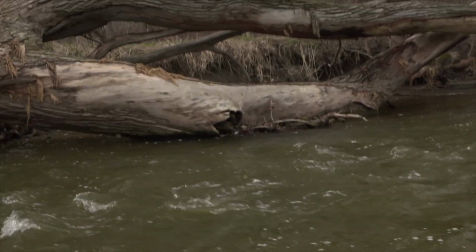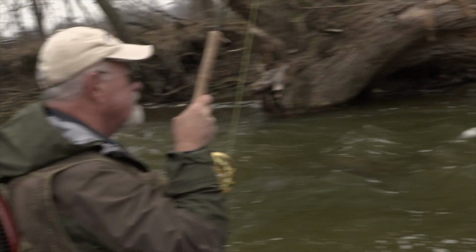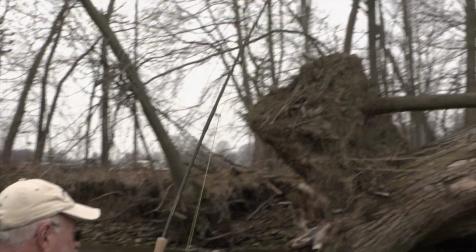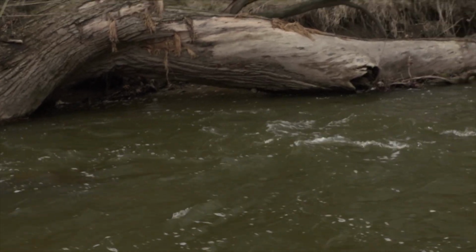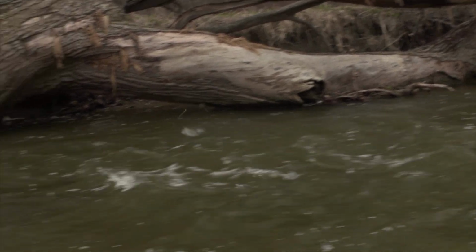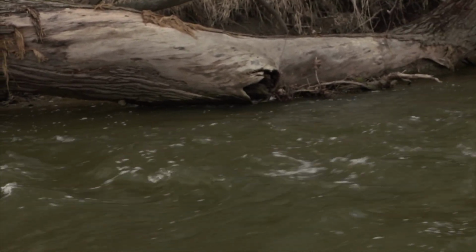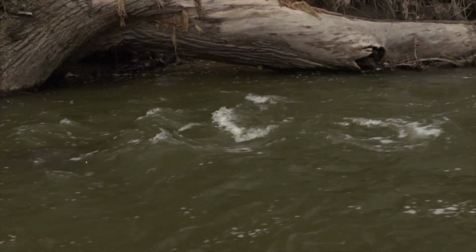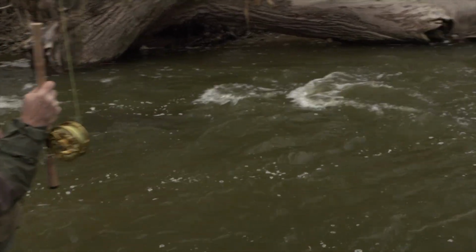Right there. What a technique, Jeff. What a technique, right there. This is outstanding. I felt that little bump. It's not a real big fish, but he grabbed the white zonker. There he is.